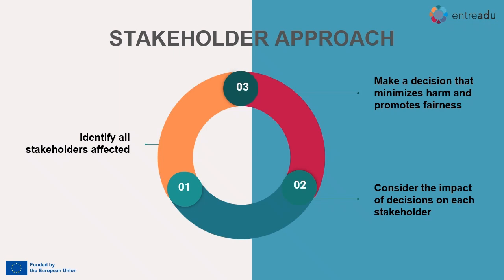For example, relocating a factory might save money, but what about local workers, families, or how customers view the brand? Ethical entrepreneurs think beyond short-term gains. They aim to build trust and create long-term value through transparent and responsible decisions. In the end, businesses that put stakeholders first earn loyalty, strengthen their reputation, and build resilience for the future.